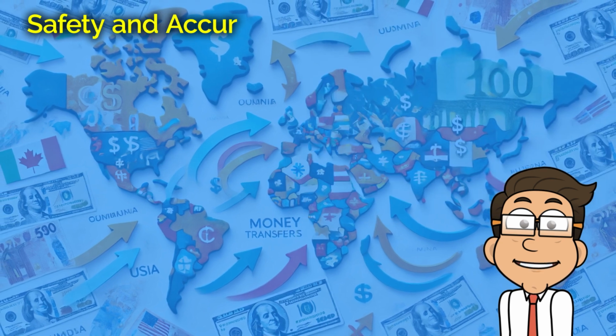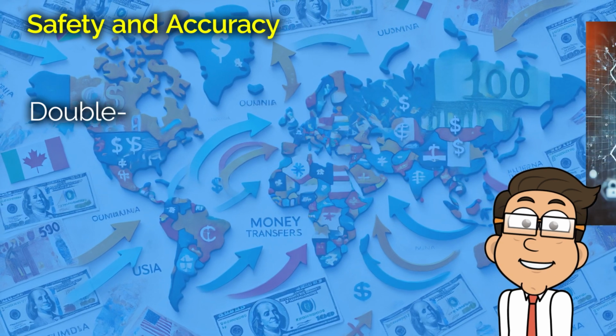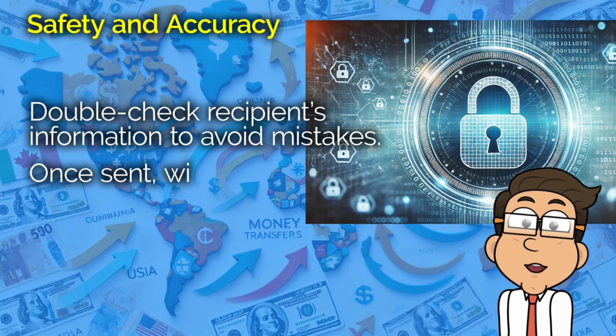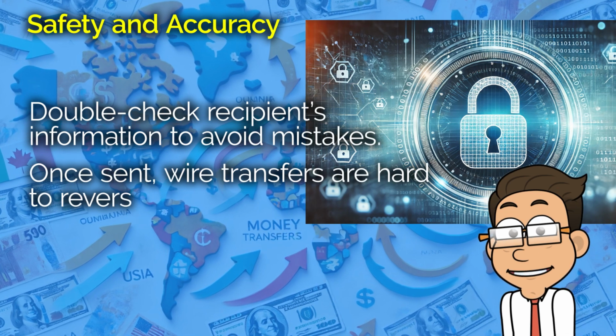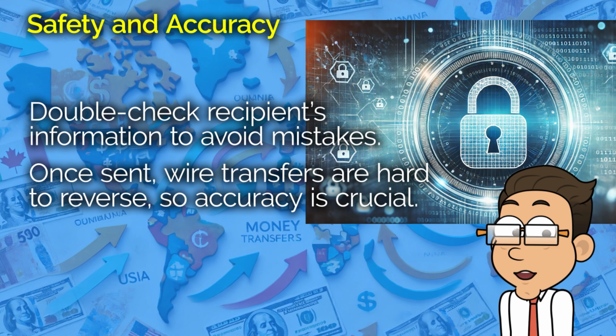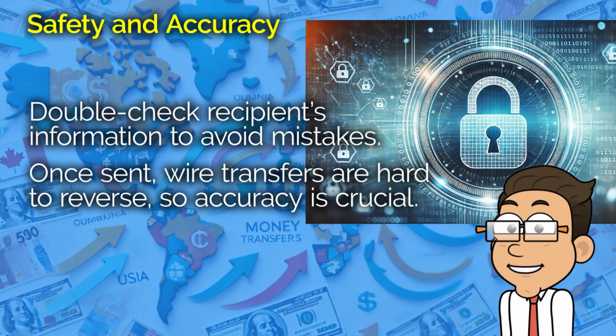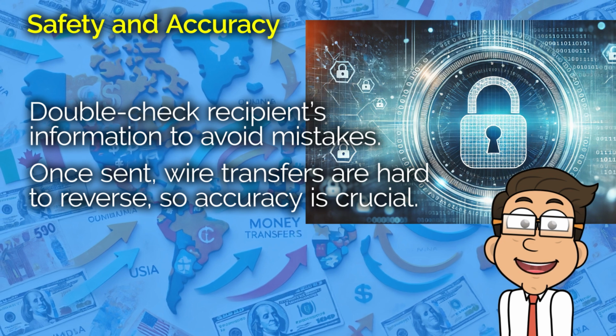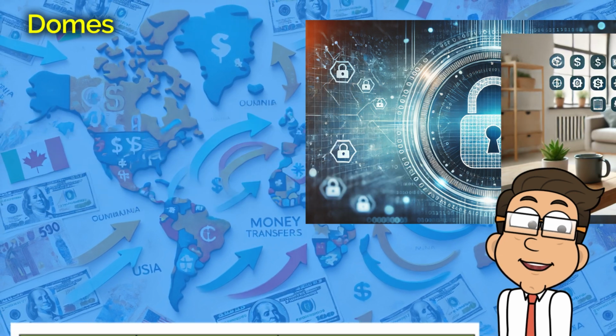You might be curious about the safety of wire transfers. They are generally very secure, but you still need to be cautious. Always double-check the recipient's information before sending the transfer. Once the money is sent, it's gone, and it can be very difficult to get it back if you've made a mistake. This is why it's crucial to ensure all details are correct.